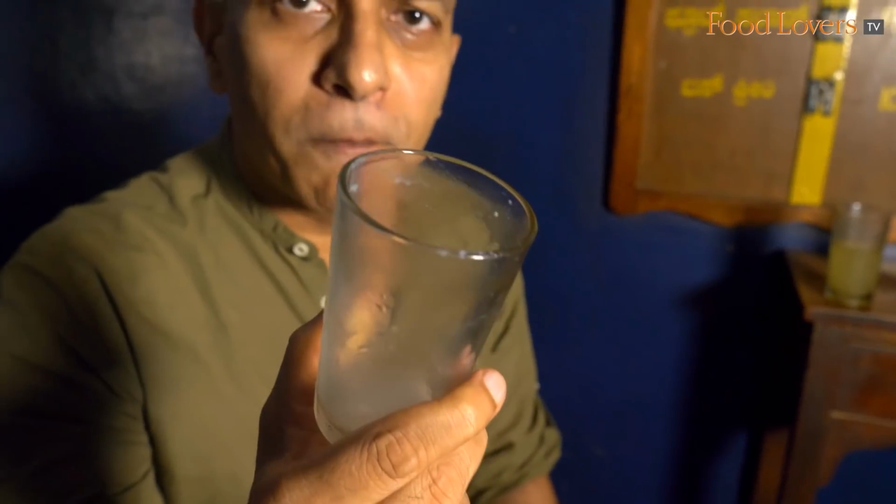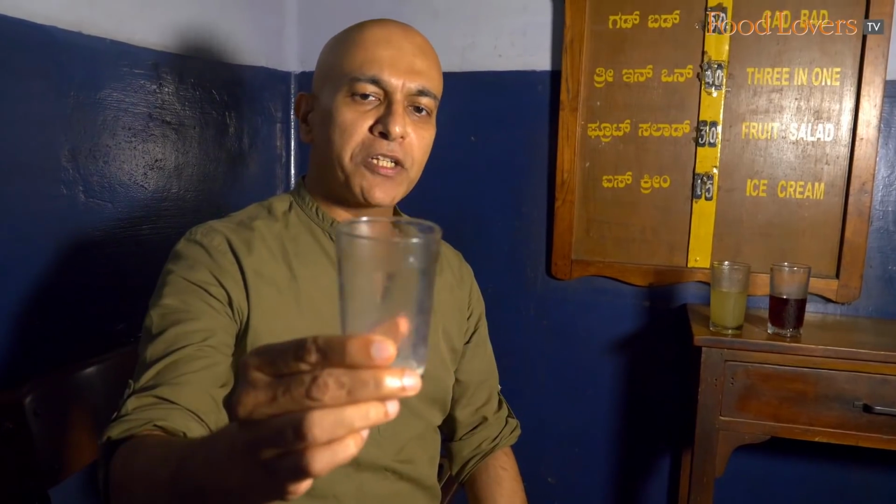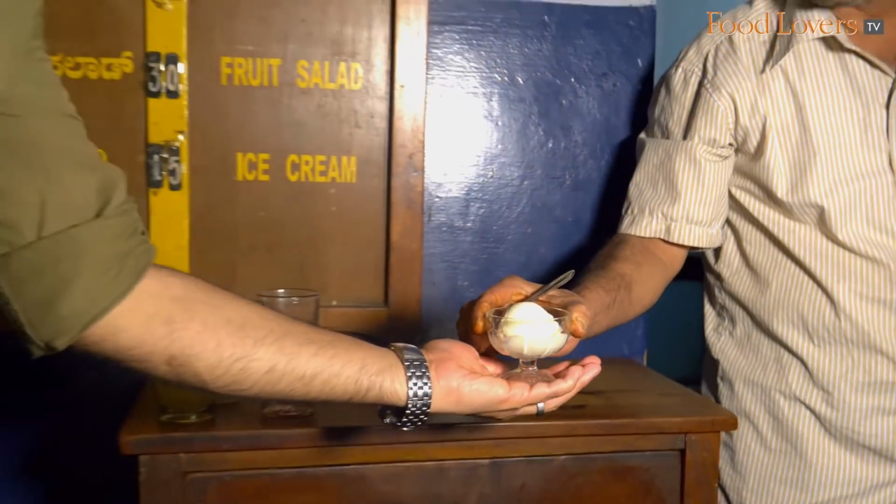My favorite here though was the ginger milk, and I'm told it's great for the cold. I can already feel that soothing warmth on my throat as I just finished my shunti halu or the ginger milk. Homemade ice cream.